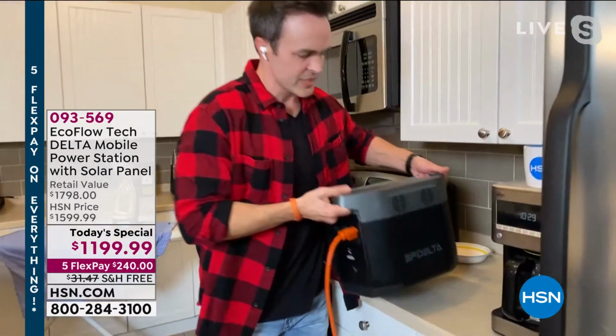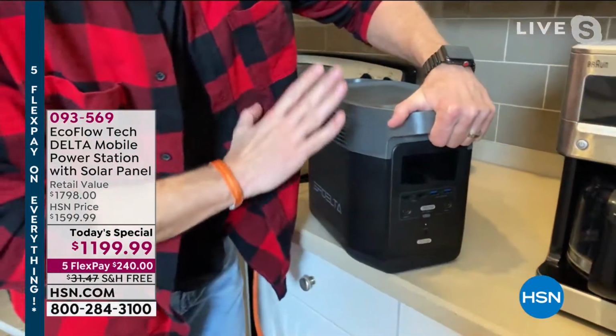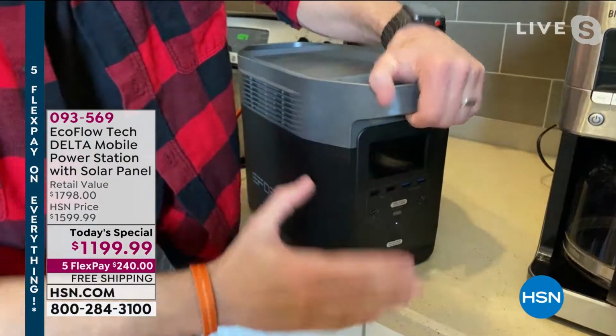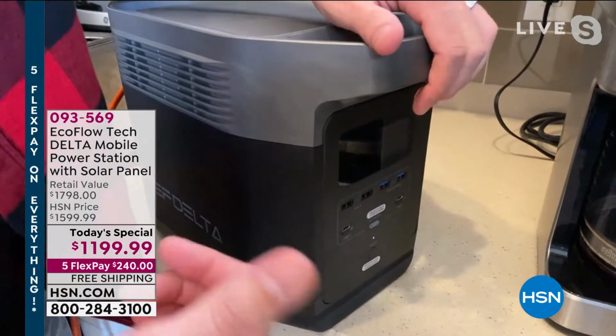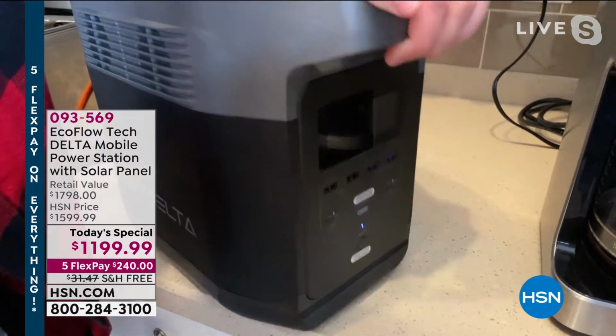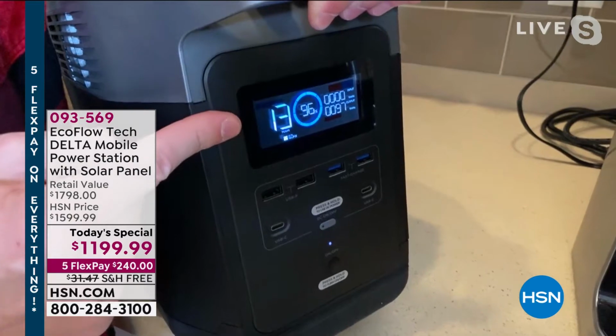Let me take you on a quick tour of it here real quick. So it's got these 2 nice big handles, but an out-of-the-box experience: no gas, no oil, no toxic fumes. You take it out of the box, you give it its first charge, whether it's on the solar or the wall or the car, and it's 1 button press, immediate access to an industrial amount of power.